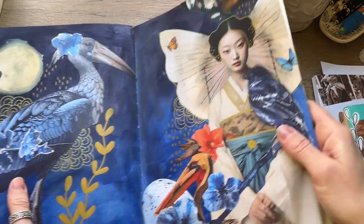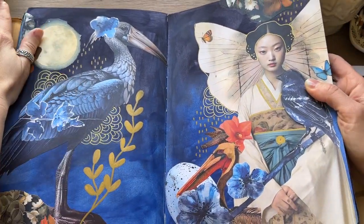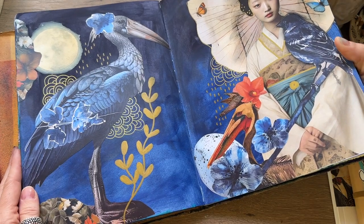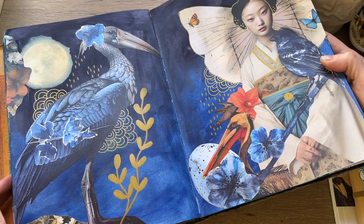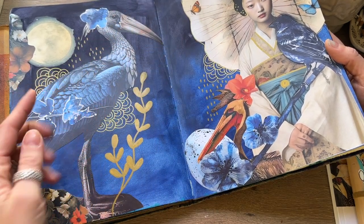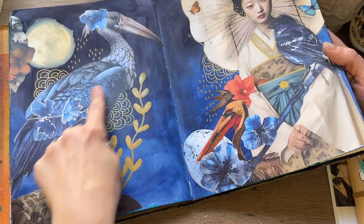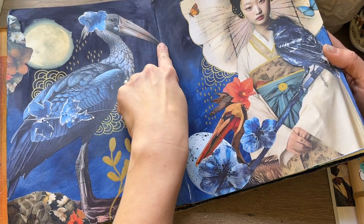Here we go. I did this spread last night, so I only just got the book at like 8 o'clock last night, and it is only like 10 o'clock in the morning. So I didn't have a ton of time to create, but I had this background all ready to go, and I saw this beautiful bird, it looks like a pelican of sorts, but I don't think it is. I think it's a stork.